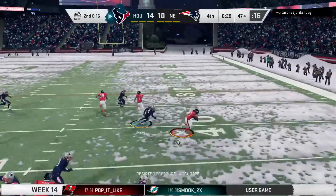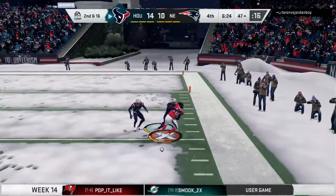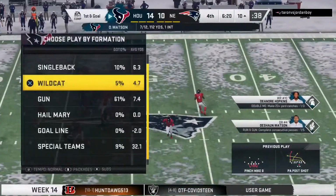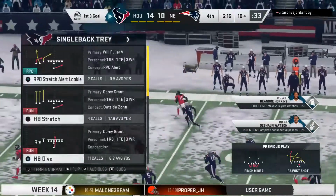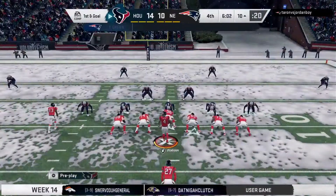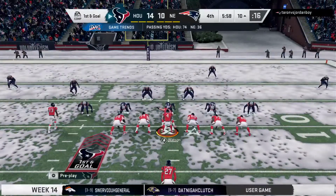After the run, Watson going to throw. He finds Hopkins complete. 20. And he's taken down, but not before reaching the 10-yard line. A big pickup of 38. It's not a surprise when you read scouting reports and watch tape because you know he's a heck of a player. But he is so difficult to get down in the open field. They just want to get him the ball and let him do his thing.